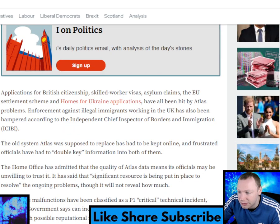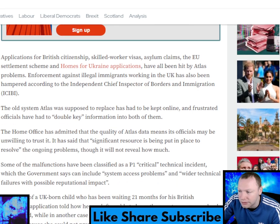Applications for British citizenship, skilled worker visas, asylum claims, the EU settlement scheme, and the Homes for Ukraine applications have all been hit by Atlas problems. Enforcement against illegal immigrants working in the UK has been hampered, according to the Independent Chief Inspector of Borders and Immigration, the ICIBI. So all these things are being affected because they're all being used by an Atlas system.